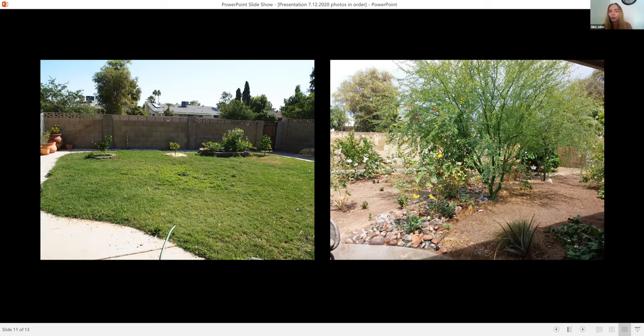So the smaller the plant is, obviously the cheaper it's going to be. It does take a little bit of time to get going. You can make that choice too. When you're looking at different plants, it might be a really slow growing plant, or a really fast growing plant, or one that needs more water to get established, or one that needs less.